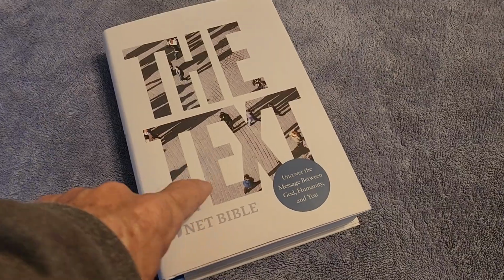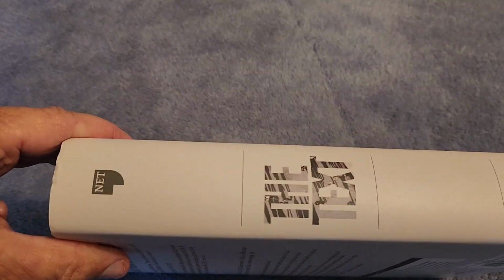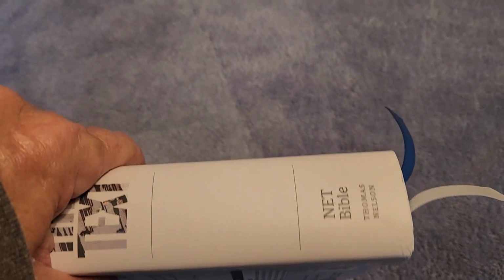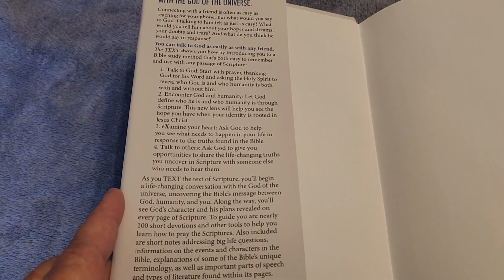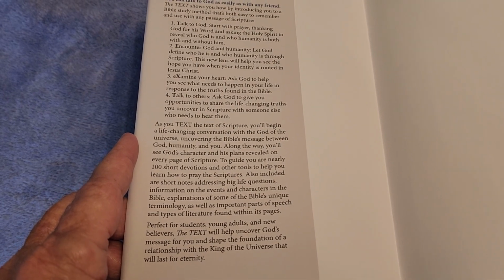So as you can see, it's a hardback. If you look at the binding here, you see the binding, NET, the Text, Net Bible, Thomas Nelson. NET is for the New English Translation. You open it up. Here's the jacket cover. You can pause that if you want and read what it says on the inside of the jacket cover.